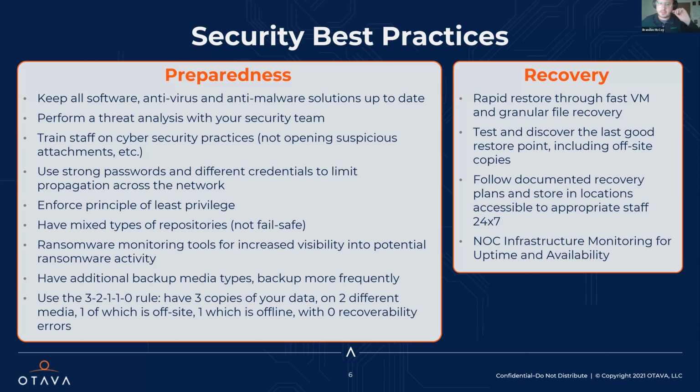Yeah, and a couple things from the Veeam side of the house. So we look at this, have mixed types of repositories, not a fail-safe, but definitely a good practice. Typically, we don't see a lot of bilingual ransomware codes, right? So it's either for one type of repository or the other.